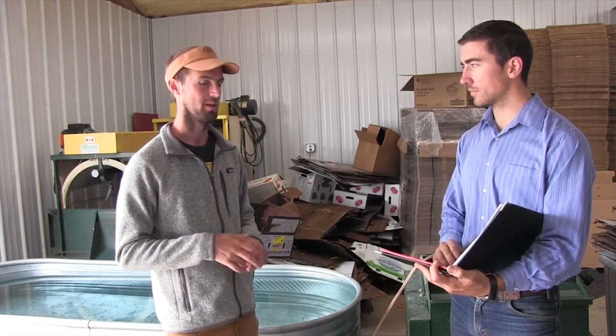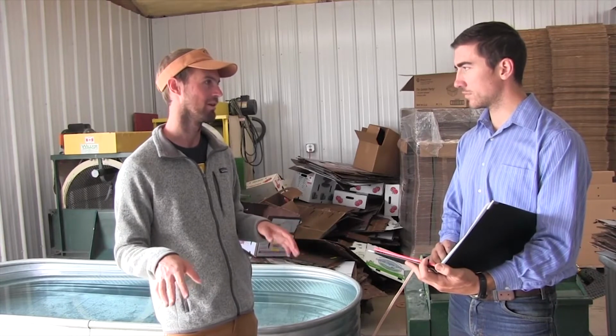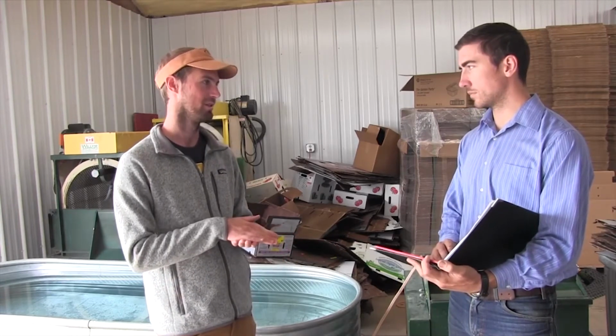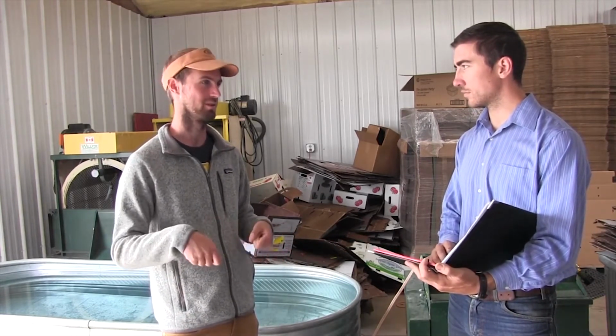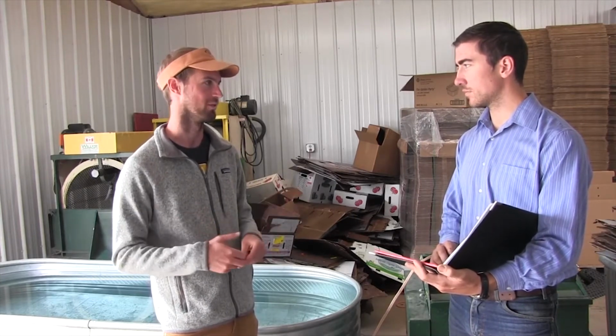Right. But our policy in the pack shed is nothing ever touches the ground, so everything's on pallets or mini pallets. We also have a dolly system with smaller pallets that aren't the full size.